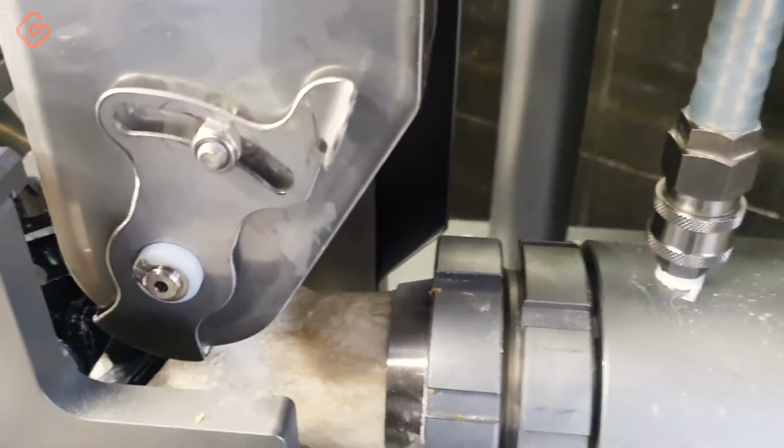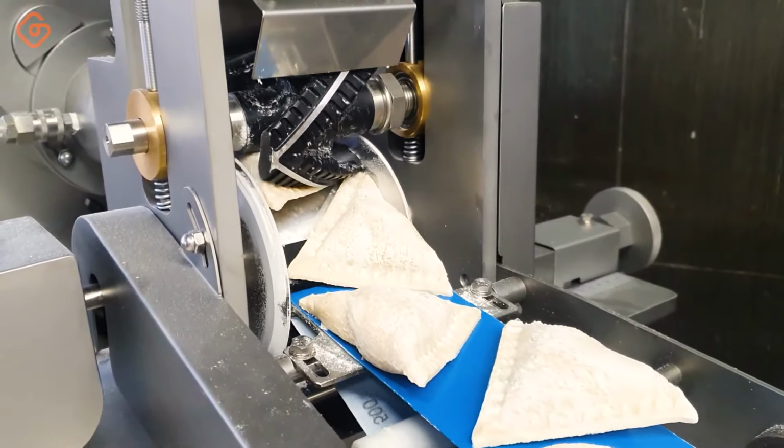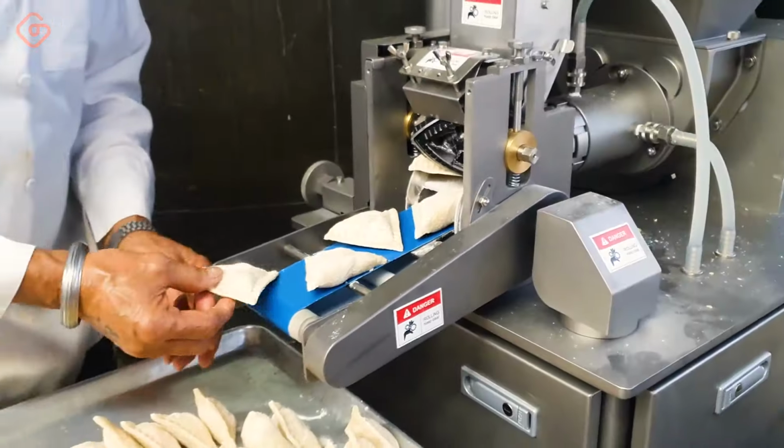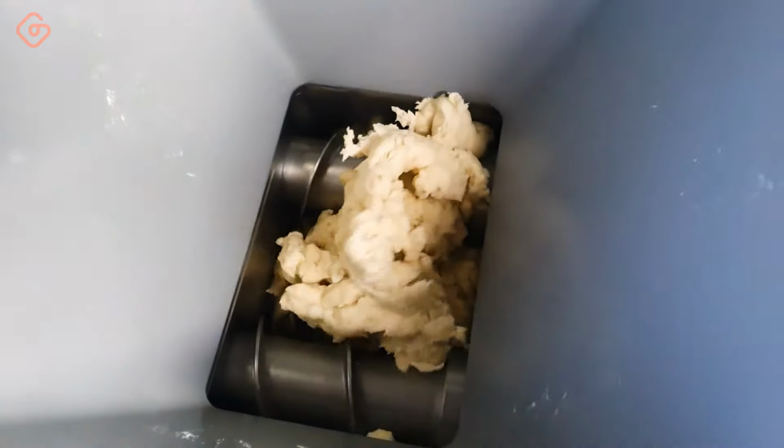Looking at the automatic samosa-making machine in operation, you can immediately feel the modernity and convenience of technology in producing one of these traditional dishes. At the same time, they still retain their traditional taste and feel.